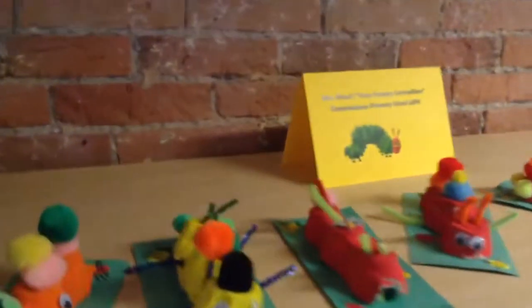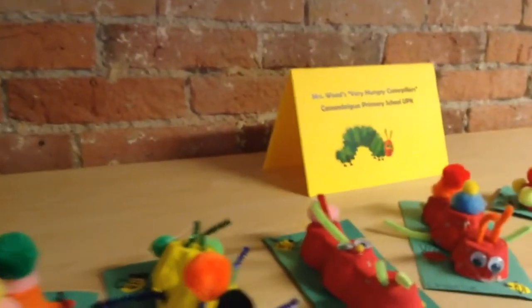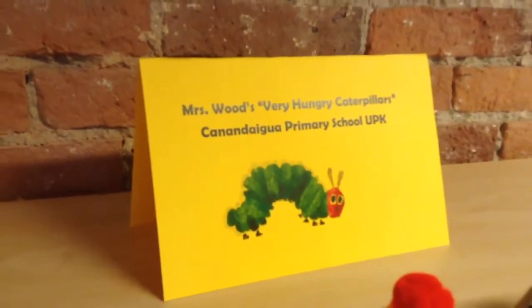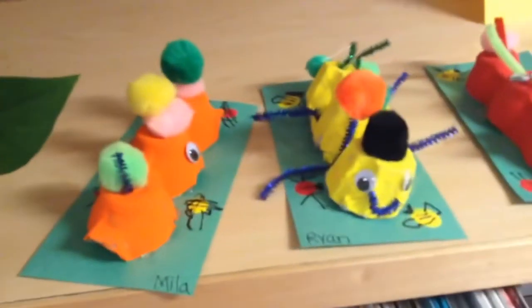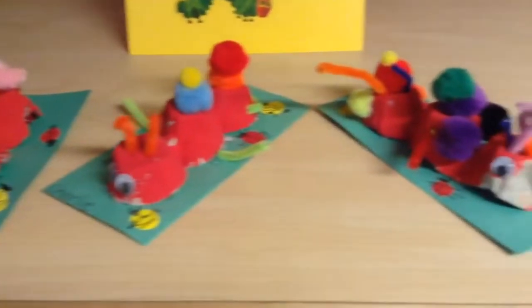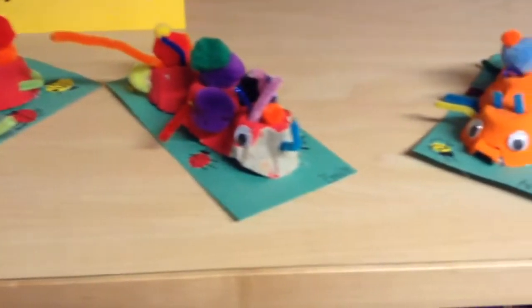Now we're going to move on to Mrs. Wood's classes. Yes, I say classes because Mrs. Wood has a class in the morning and a class in the afternoon. And her projects are based on the Very Hungry Caterpillar. So take a look at these wonderful caterpillars that they created. See if you can figure out what they used to make their caterpillars.